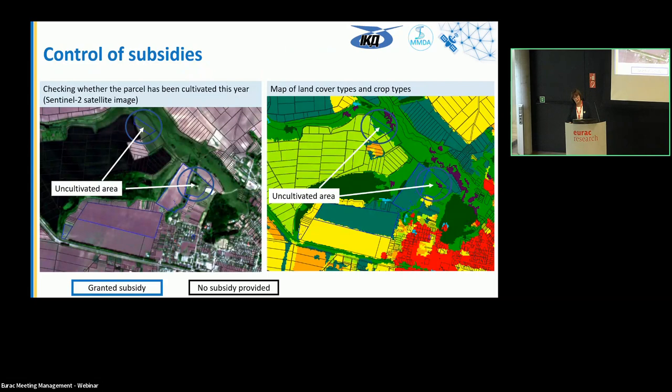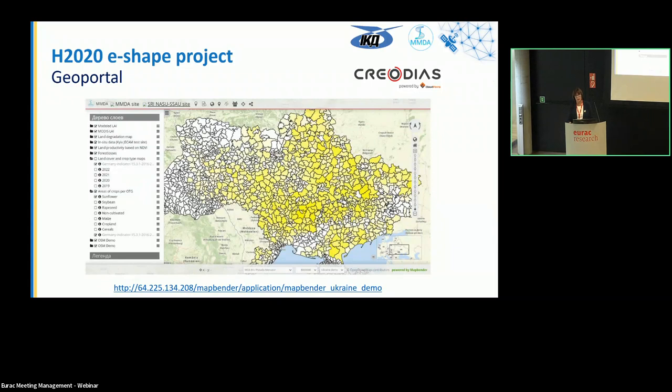And we can see that sometimes in 10% of cases, the farmers who receive funding for growing crops don't cultivate their lands. So satellite monitoring becomes a tool to monitor the efficiency and help to manage these international programs.